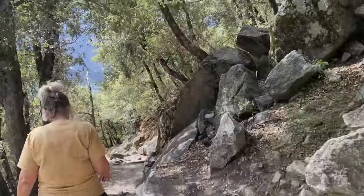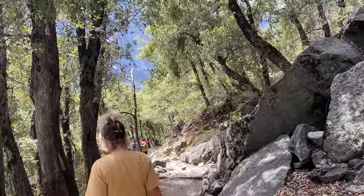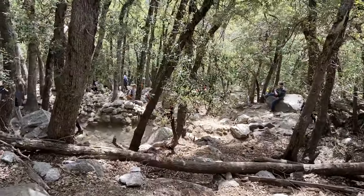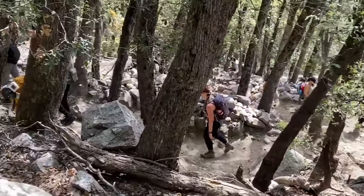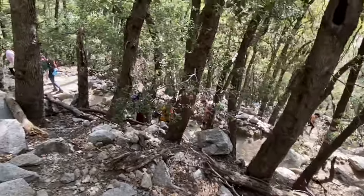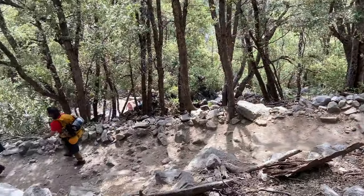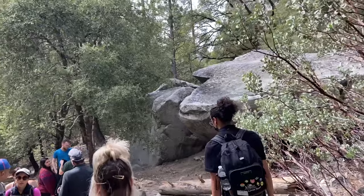Now, of course, the hike down only took about 35 minutes. Now, I'm glad we did this trail when we did, because by the time we were coming down, this place was packed. It was nonstop people coming up this hill. It's like ants coming up the hill. Just nonstop people. Now, this goes without saying, this was probably one of the more strenuous hikes I've done in my life.